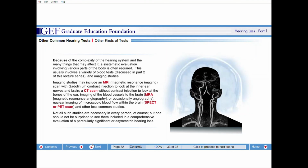Not all such studies are necessary in every person, of course, but one should not be surprised to see them included in a comprehensive evaluation of a particularly significant or asymmetric hearing loss.